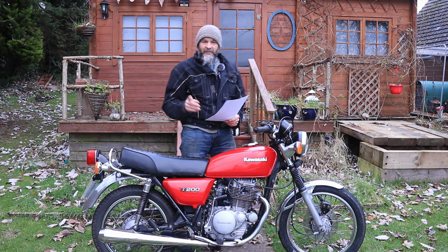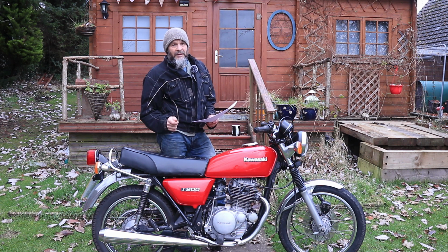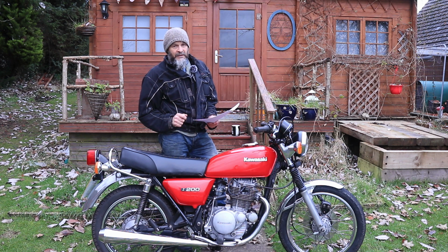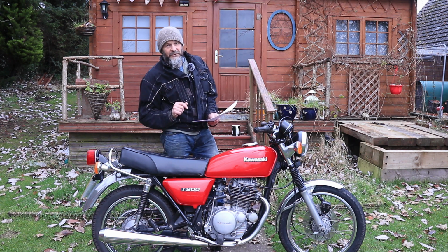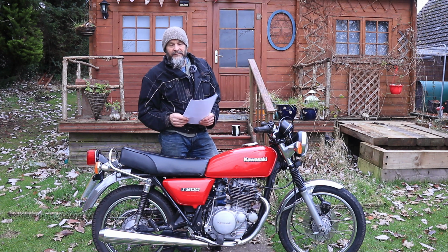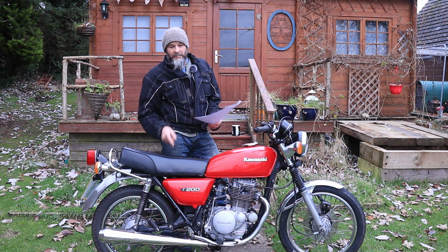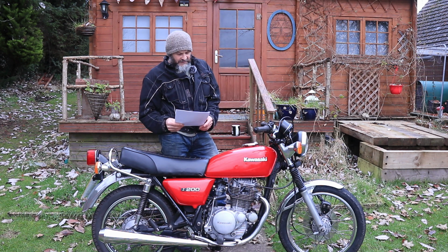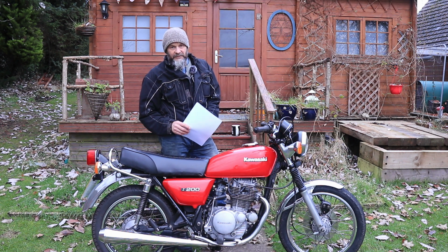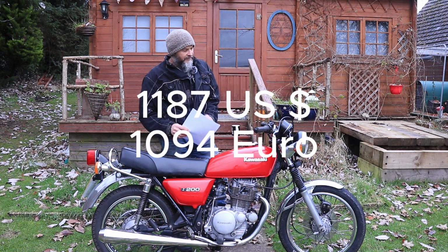Now, I have a big thank you for the Kawasaki Z200 forum on Facebook, because most of those parts were sourced through there, and you know who I'm talking about. Very helpful, that forum, so please look it up if you have one of these bikes or are interested in one. So that gave me a grand total of £956. That's what it cost me for this bike.